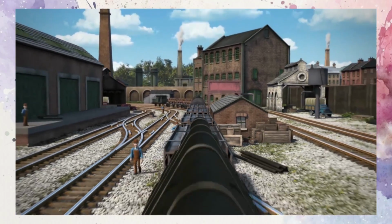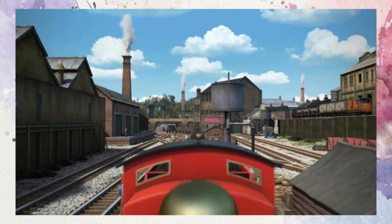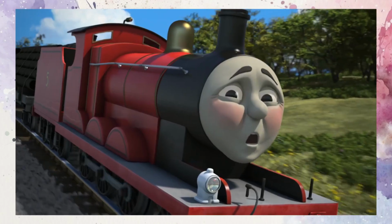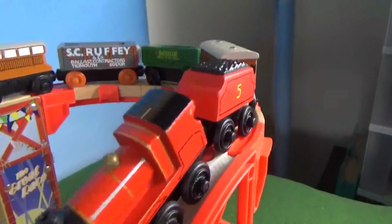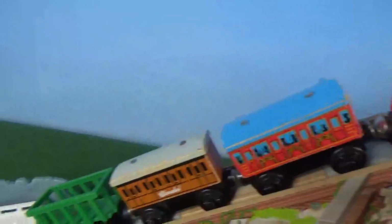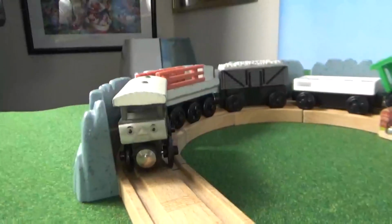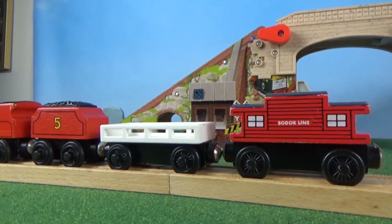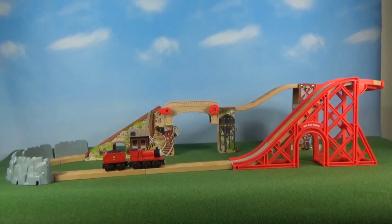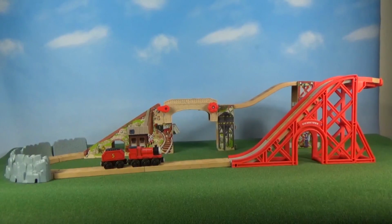Another issue I have is the lack of any rolling stock. In the episode, James is seen pulling an extraordinarily long goods train, which causes him to lose control when puffing down Gordon's hill. I'm not asking for the set to have like over 20 pieces of freight cars, I mean, but if you really wanted to, I guess either a cargo car or a caboose would have been fine to include with James. Anyway, now it's time to see this layout in action.